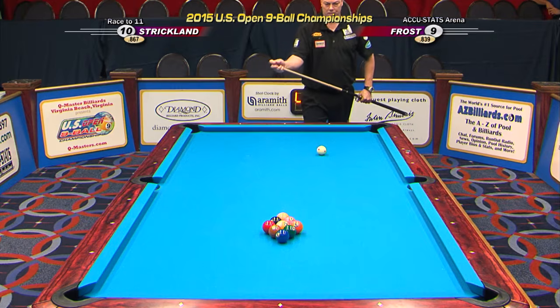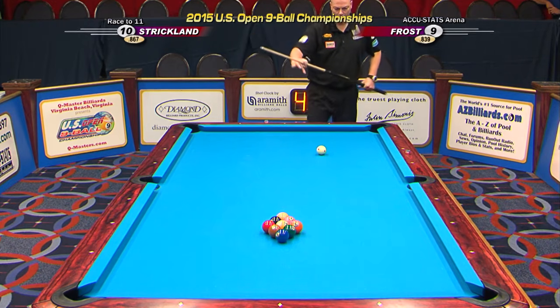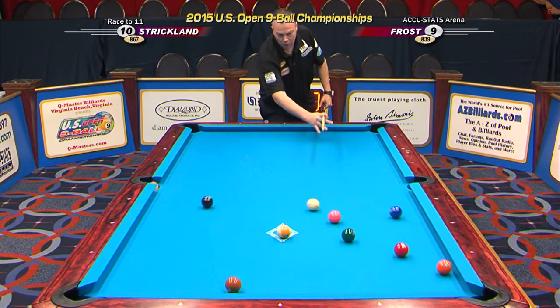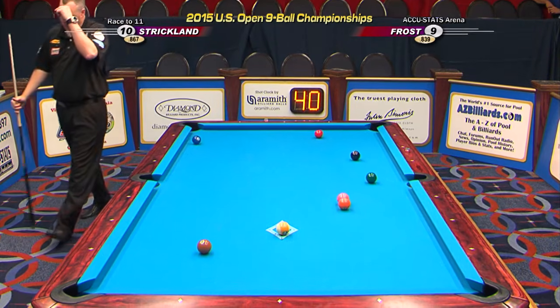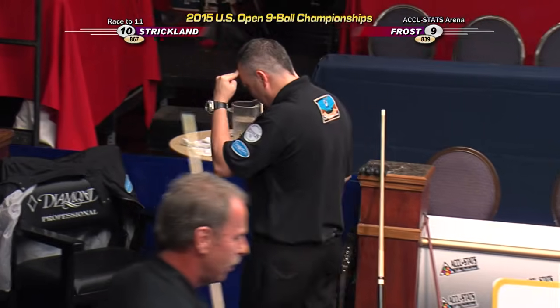Scott now goes to the other side of the table. Speed's a big issue here. 5 is the wing ball. Trying to make the 1 in the side. 1 in the side. Cue ball in the side as well. That hurts. He was on a pretty good run there.